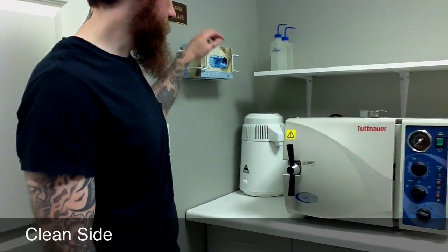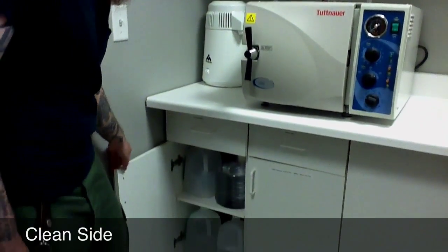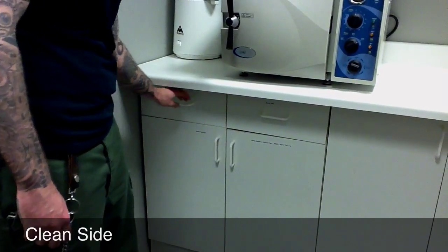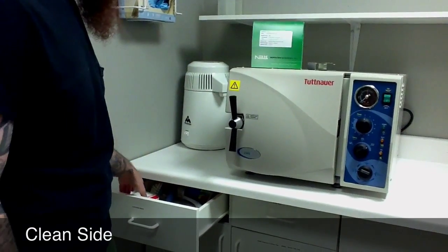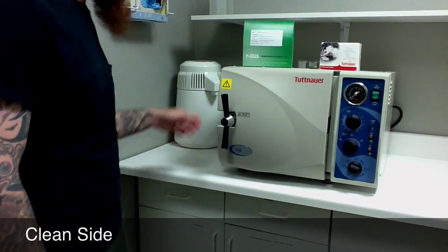On the clean side we have our wall-mounted glove box, steam distiller, distilled water storage, autoclave maintenance items. We have our spore test kit from North Bay Bioscience, some chamber bright, as well as brushes and a drain tube for the autoclave.